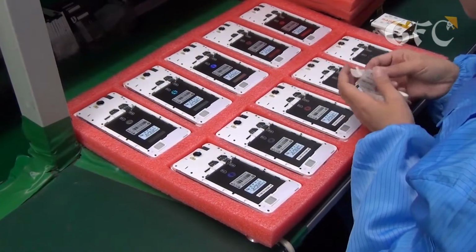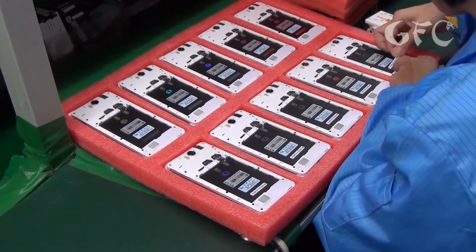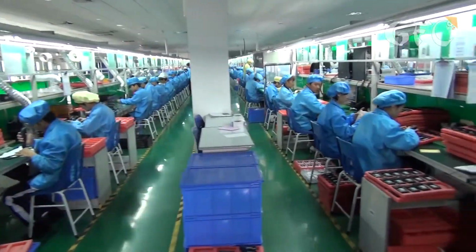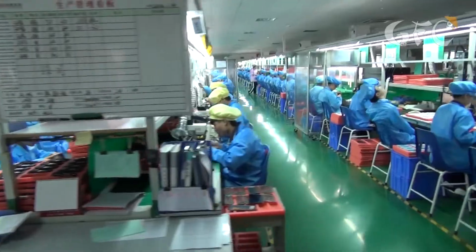At the end, a special code is stuck to the phone. With its help you can find out who made the phone and when. It's necessary information in case of flaws. That's how they make phones, by hand, no machinery.